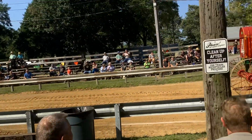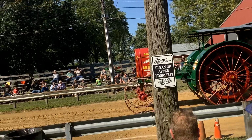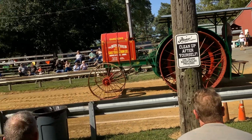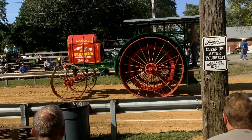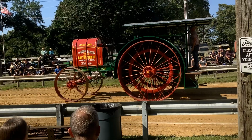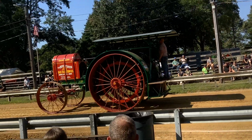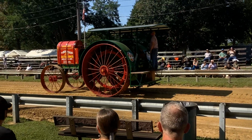Next tractor coming down the track here is a big 430 built by the Gas Traction Company. This is owned by Bill McGrew of Kemar, Maryland, built 1910. Beautiful engine. This is probably a Prairie tractor at its finest there. Thank you, Bill.